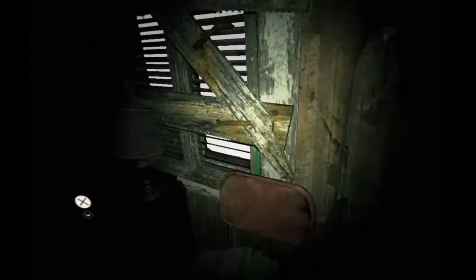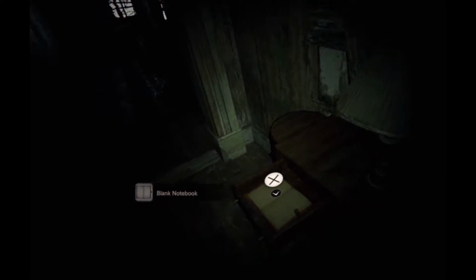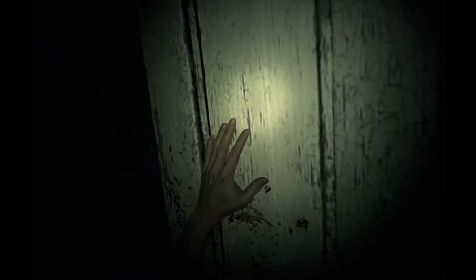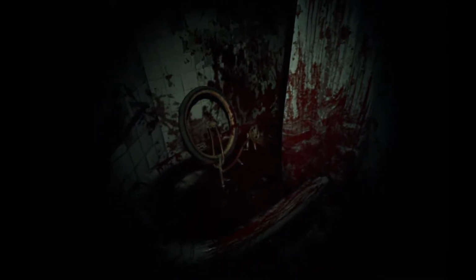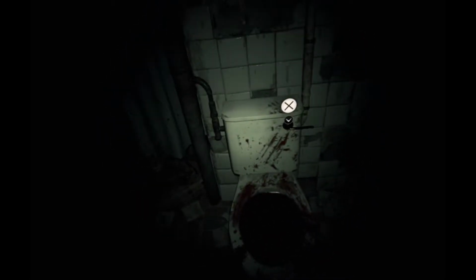So what we need to get is this notebook here. Blank notebook. Yep. Nothing there. Okay, cool. So if we really want to go in depth, let's take a look in here real quick. This here's the bathroom. Some bullets. You go over to the sink here. There's needles, pill bottles, all kinds of random crap. Stuff that a serial killer would have. Bathtub full of blood. It's always good. A bicycle. And then the toilet. There's actually a handgun in the toilet when you're able to drain out all the goopiness in there. Just stick your hand in there. Stop being a little bitch.